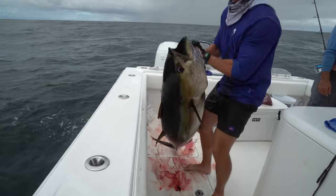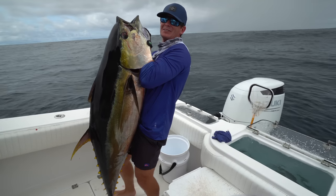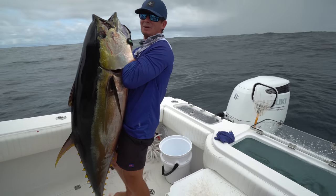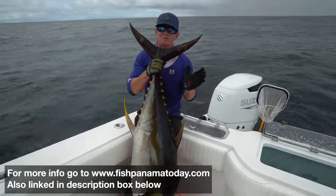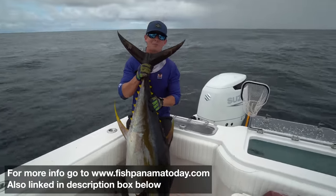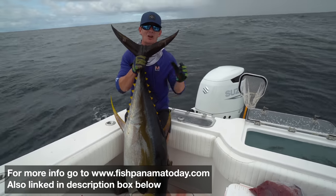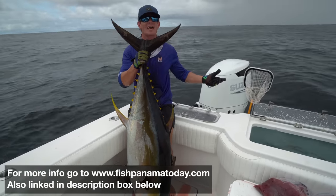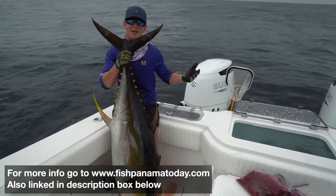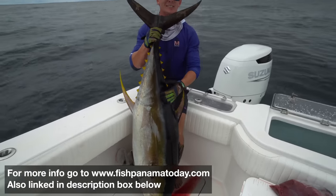Giant yellowfin tuna at Sportfish Panama Island Lodge. Yeah, he feels about 90. He's a big, big boy. This fish has been on my bucket list for a very long time. Huge shout out to Captain Shane, Sportfish Panama Island Lodge. Bucket list fish. If you guys want to get on these, check them out. I'm gonna have them linked below. Stud tuna in the boat. I don't even think it's 10 a.m. I'm having the time of my life. Huge shout out to the crew. Chunky yellowfin right here.